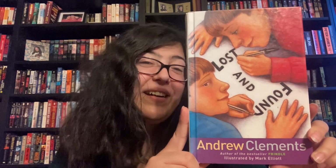Then I got Remains to Be Seen. I don't know, it was at the little free library. It's a cozy mystery that doesn't seem to be supernatural, so I'll give that a try. The Boxcar Children Special number 5, The Pilgrim's Village Mystery, was also at the little free library. Lost and Found. I've heard about this author, and it was at the little free library, so I picked it up as well.